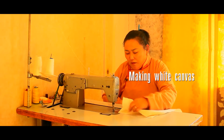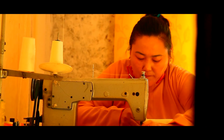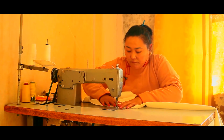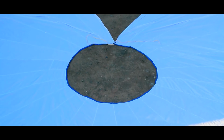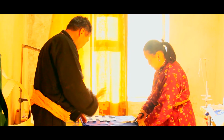Making white canvas. There are 2 layers of white canvas, outer and inner canvas, on both sides of the felt cover. Canvas protects the felt cover and also makes the ger look more exquisite. On the green field, the snow-white ger with bright red rooftop looks very original and creates a spectacular manifestation of nature and architectural combinations representing the nomadic lifestyles of Mongolia.